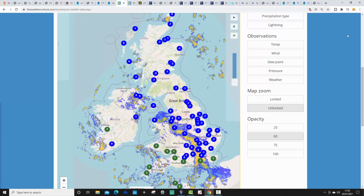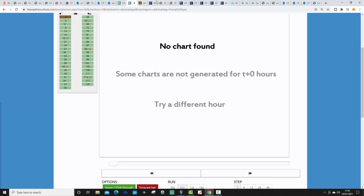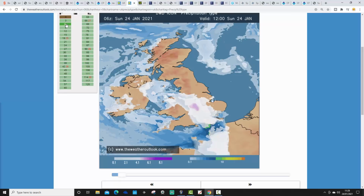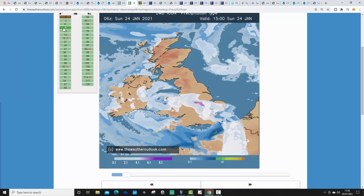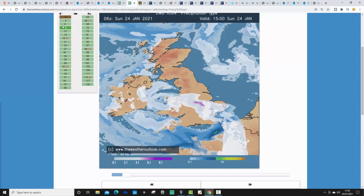Now, this band of snow is probably going to get a little bit stuck. So if we have a look at the ICON, which I think is forecasting quite well, this is how the ICON is looking for this band of snow from the weather outlook. So you see this at midday, the snow from North Wales through the Midlands into the southeast, turning to rain down towards the south coast. It barely moves though from midday to 3 o'clock in the afternoon. So again, quite a significant snow event through Wales, into the Midlands, into some parts of eastern England.